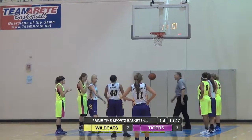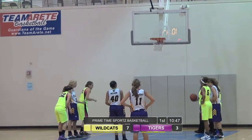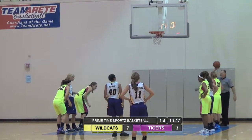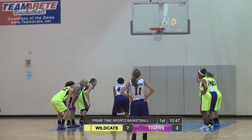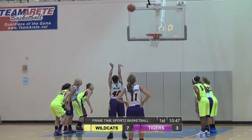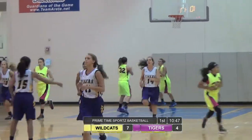First shot is up and good. First points of the evening for Wilson. Second shot is up and rolls in and gets the nice bounce.